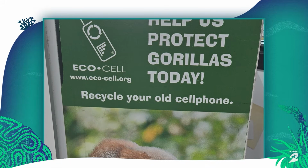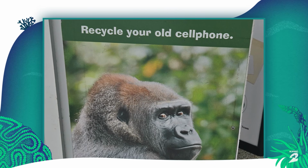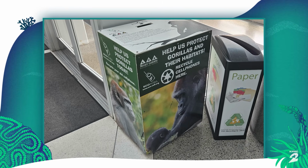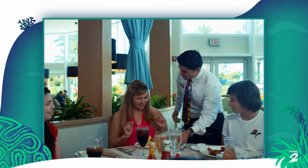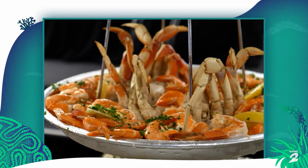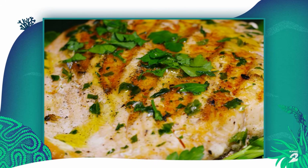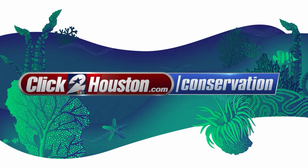But first, Moody Gardens recycles paper, plastic, and even electronics. Guests can recycle old cell phones, tablets, and even digital cameras in an eco-cell box in the visitor center. And at Moody Gardens restaurants, you'll be served sustainable seafood. They're an active partner of the Monterey Bay Aquarium's Seafood Watch. To find out how you can make sure you're buying seafood that was sourced responsibly, visit click2houston.com/conservation.